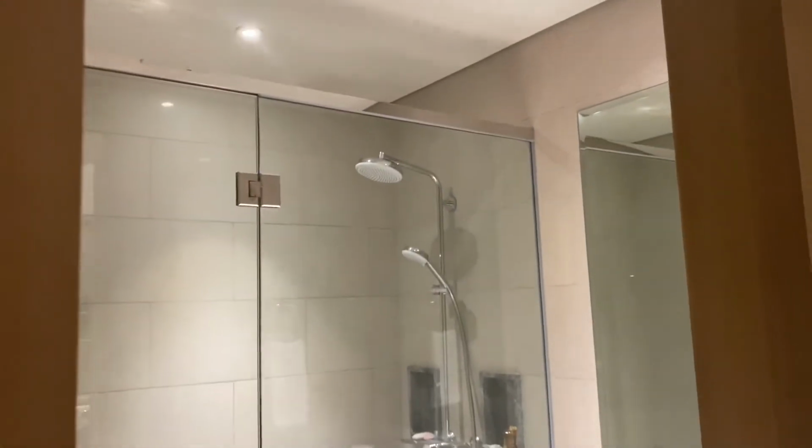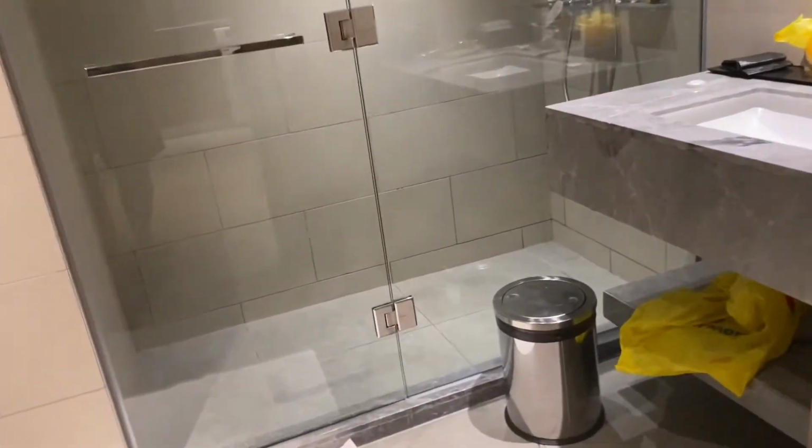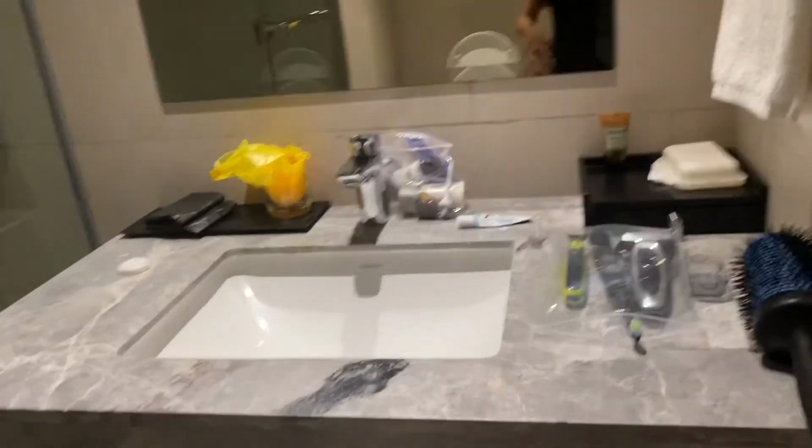This is their toilet. This is the sink. This is mirror. This is the shower. There's hot water. Basin and some towels there.